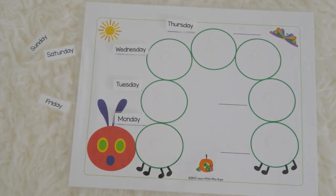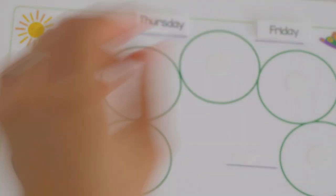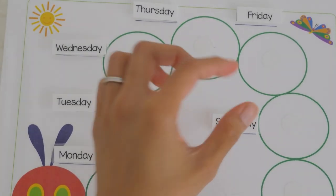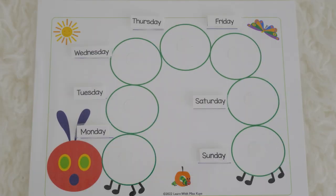What about after Thursday? We have Friday. You're right again. There goes our Friday. Oh, we're about to complete the picture. What comes after Friday? It's Saturday. Hi, Saturday. And last one is Sunday. Sunday. Let's read the days of the week.